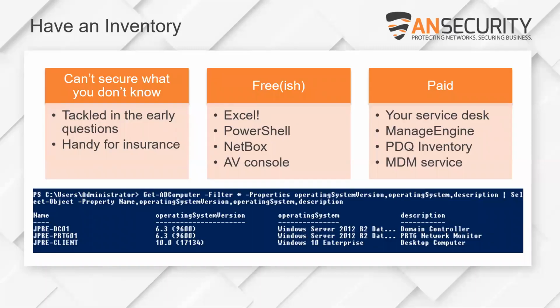So the first one is purely and simply have an inventory. It's impossible to secure what you don't know you have. And what we see here is that this is actually tackled very early on in the set of questions. So you'll be asked, how many laptop computers do you have? What version of Windows are they running? How many desktop computers? How many mobile phones do you have? What version of Apple iOS are they running?